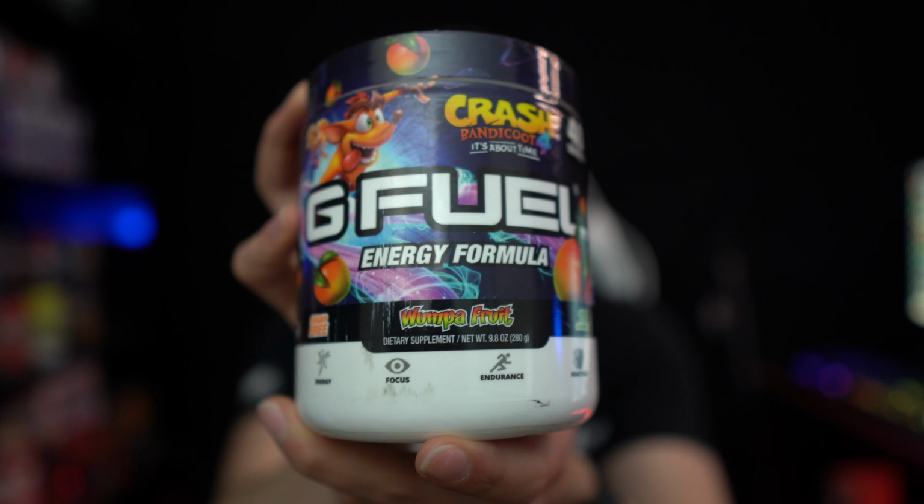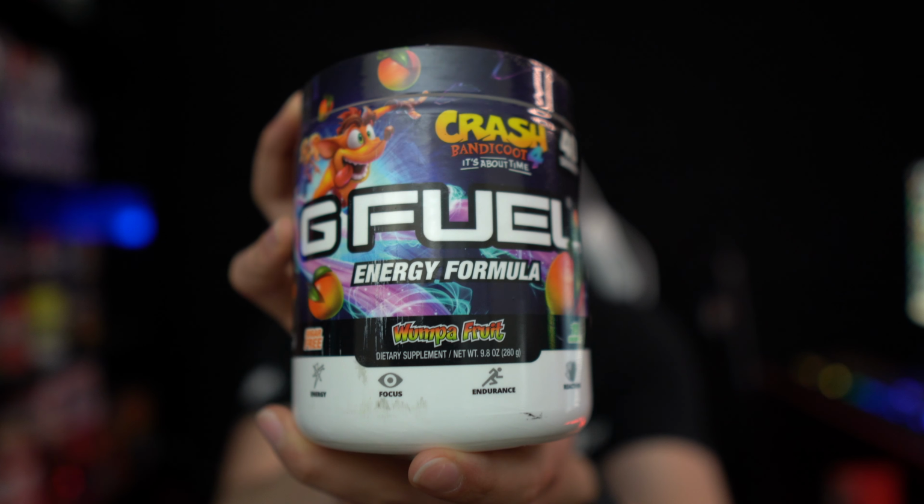What's going on, everybody? Gonna be doing something a little different today. I have officially run out of a tub of G Fuel, and it is Wumpa Fruit. I think it's fair to say that I like this flavor a lot, and I ran out of it before any other flavor ever, like a month and a half, maybe 2 months ago, to be honest. I've been putting this video idea off, but I feel confident enough to do it today with the new setup, which I'll show you in a second. But this G Fuel tub's completely empty.